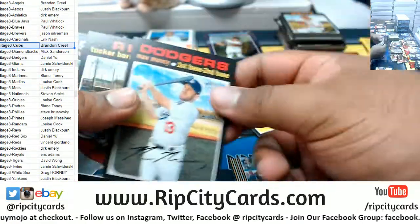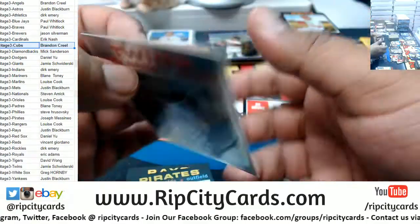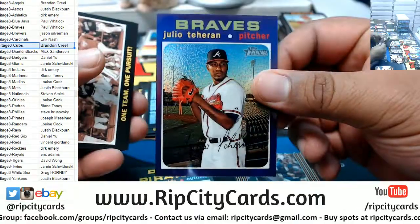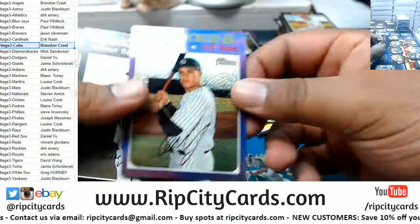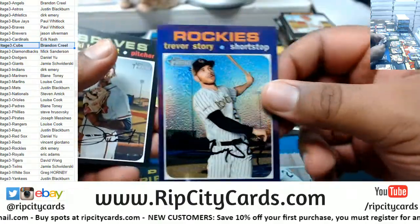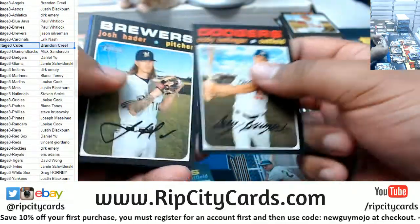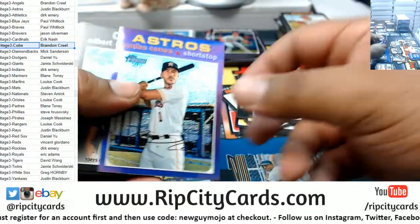Escobar, D-backs. Eddie Rosario of the Twins, Chrome, which is to 571. Flaherty, Cardinals purple. Teheran, Braves purple. Urshela, Yankees purple. Trevor Story, Rockies purple. Mariano, A's purple. DeJong, Cardinals purple. Correa, Astros purple.